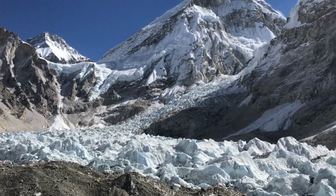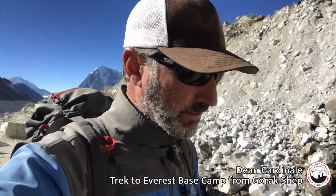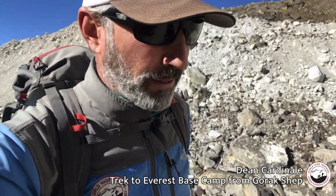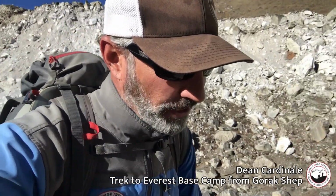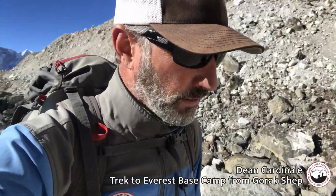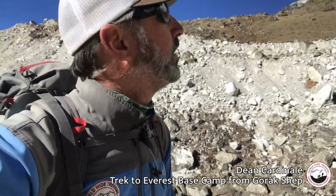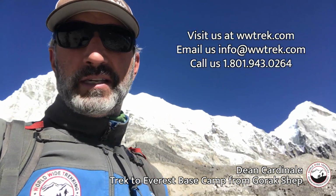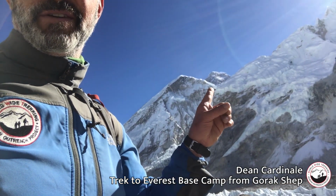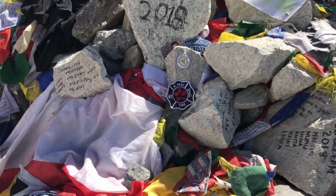Then we'll take about half hour at Base Camp, get a group shot, have some photos and check it out, and then we'll take about 2 hours to hike back down to Gorak Shep and have lunch. After lunch, 2 to 3 hours down to Lobuche, moving slowly, where we'll spend the night. But there's no rush today because the skies are clear and the weather is beautiful. We got great views of Everest. Heading into Base Camp, and yeah, that's what we're here for.